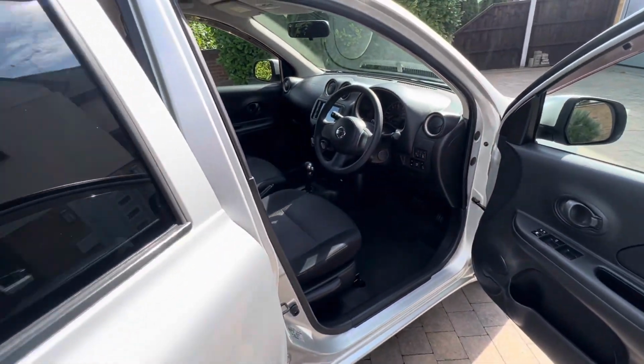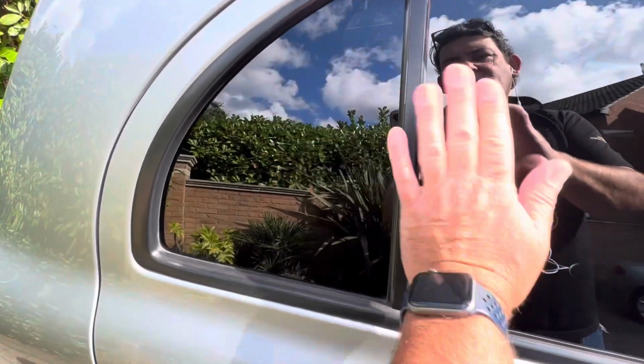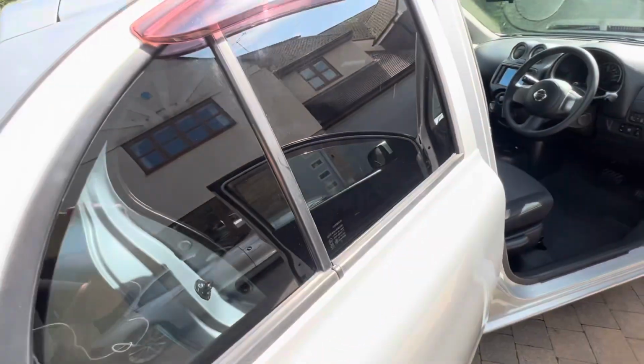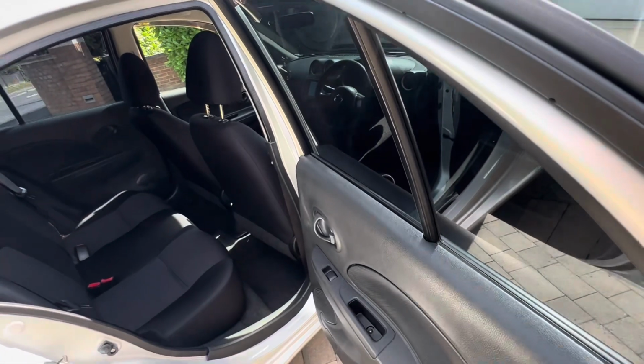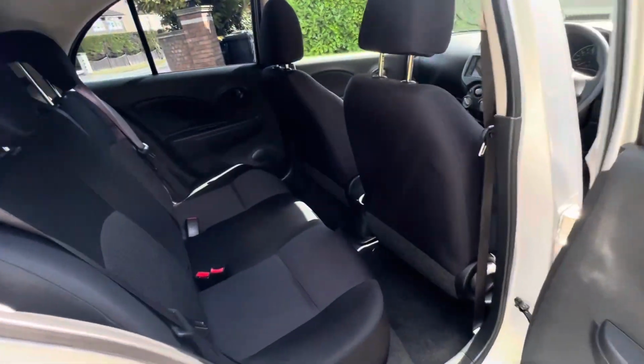So another thing you notice here, privacy glass. Japanese cars tend to be, as I said, high spec. Privacy glass is very important for them. The privacy glass is lovely. It keeps the back seats cool and private.